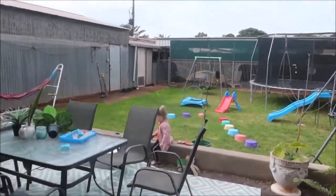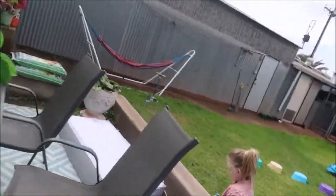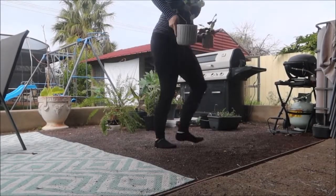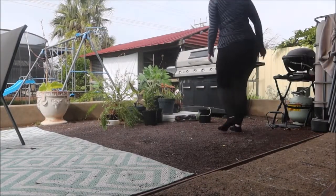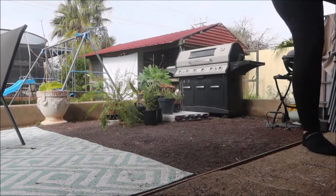Baby girl! You doing draw? Oh, it's starting to rain. I better hurry up and get these plants then. Piglet, though, it's raining. It's getting all wet. Misty.